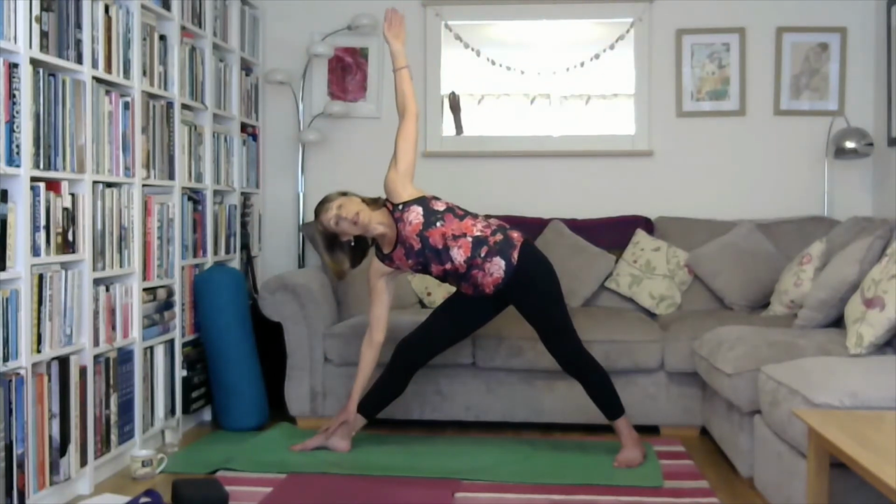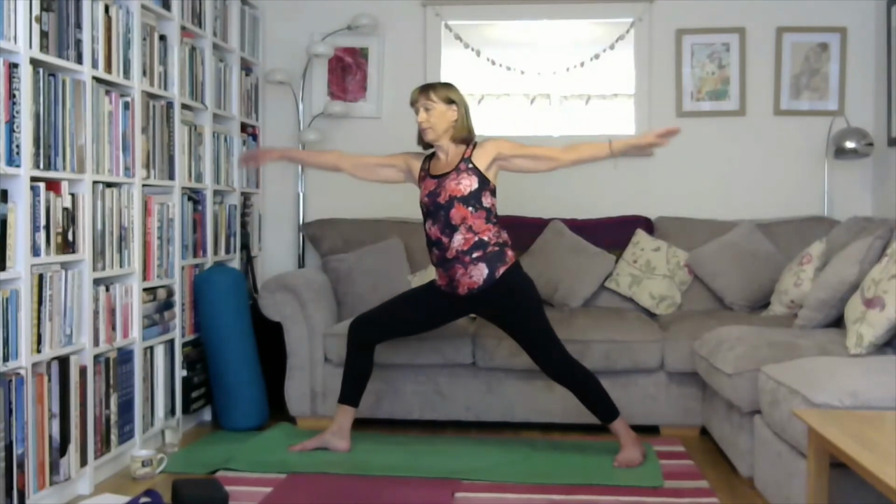Straighten the front leg. In-breath. Breathe out, go a little bit deeper maybe. Bend the front knee. Exhale. Inhale. Exhale, make more space through the ribs on the left side. Well done. Straighten the front arm.